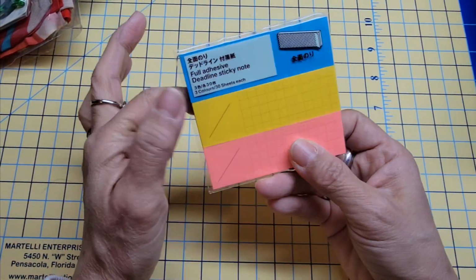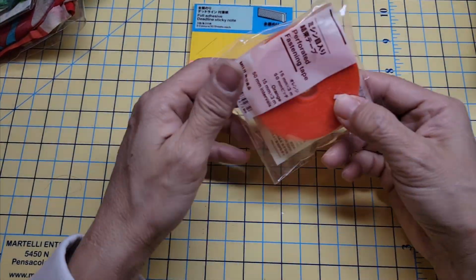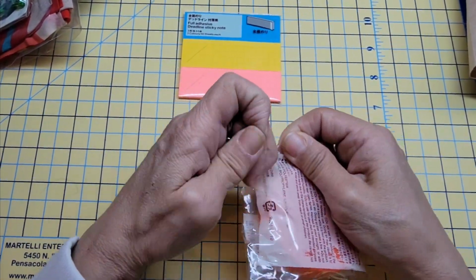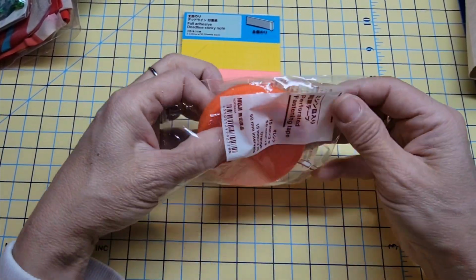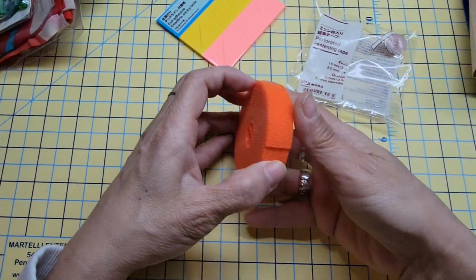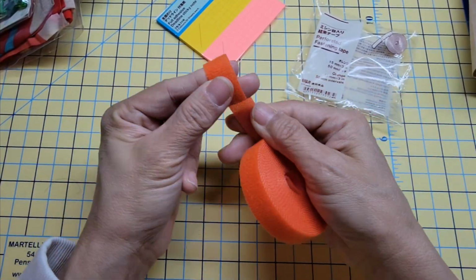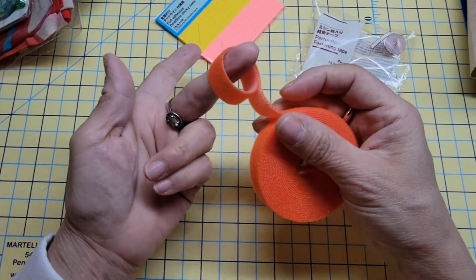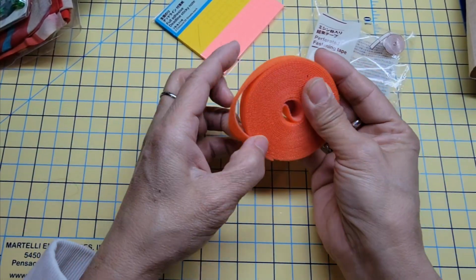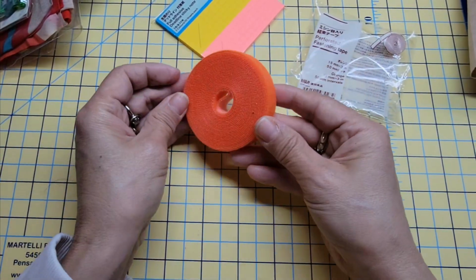Things like Post-it notes. These are just Post-it notes that I got. And I loved this because how many of you have long cords and they sell this on a roll? And I was like, oh, let me try that. So this said perforated fastening tape. If you have a cord that you need to wrap up, I'm sure they must sell something like this here too, right? But I haven't seen it. So I was like, oh, I'm going to get a roll of that.